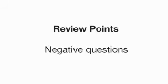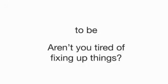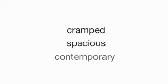Good work. Today we've done a lot on how to ask negative questions. We've done this using the auxiliary verb don't. Don't you think this house is too cramped? And we've also learnt how to do this with to be. Aren't you tired of fixing up things? We've also learnt some useful vocabulary to describe where we live, like cramped, spacious, and contemporary.